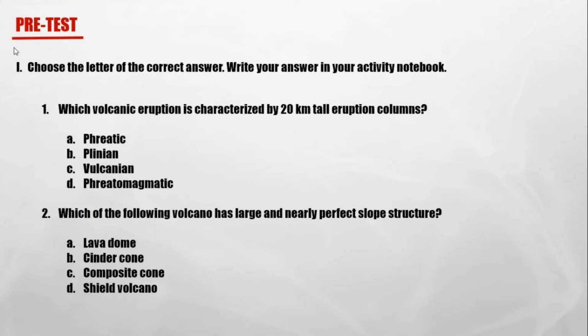For your pretest, choose the letter of the correct answer. Then write your answer in your activity notebook. Number 1, which volcanic eruption is characterized by 20-kilometer tall eruption columns? A. Phreatic, B. Plinian, C. Volcanian, D. Phreato-magmatic.